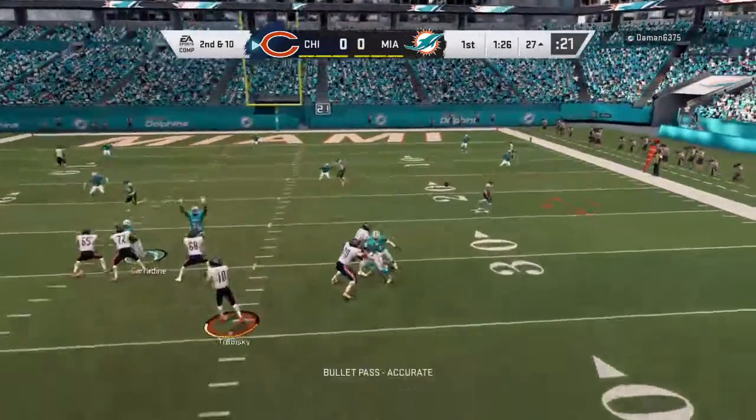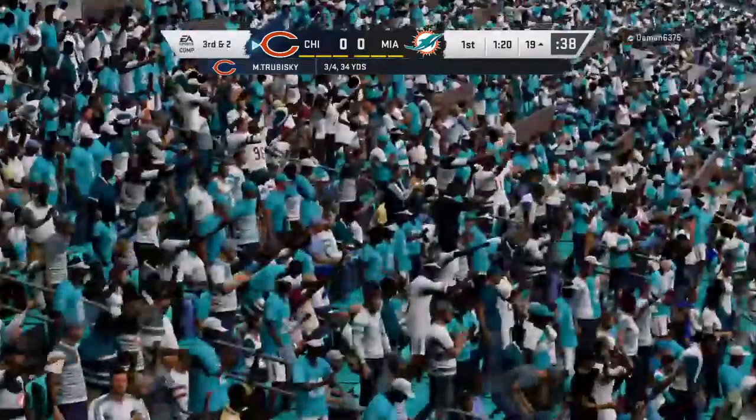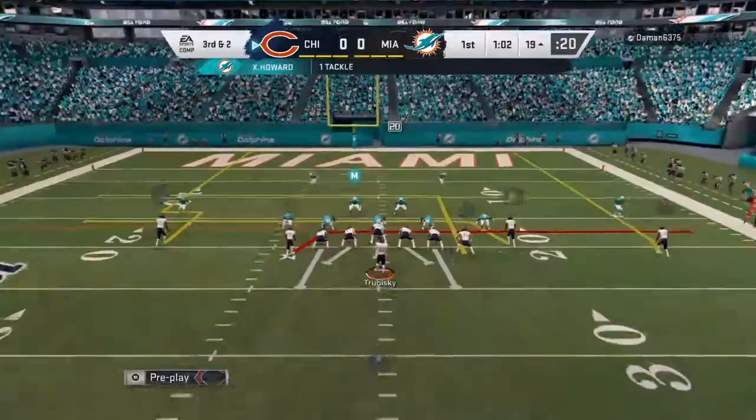Now Trubisky to throw. That is caught by Cohen. Sharp there with his feet, gets him a little extra space, and then dropped just inside the 20. That was the 8th play of the drive, so a somewhat fitting pickup of 8 yards.